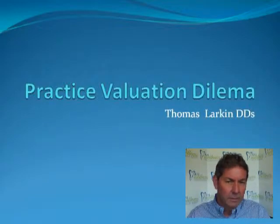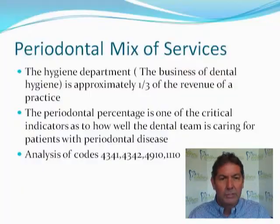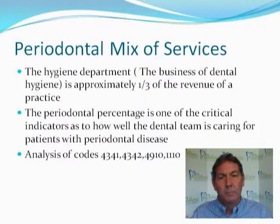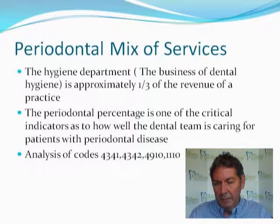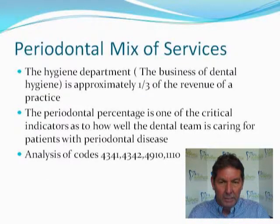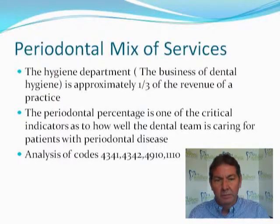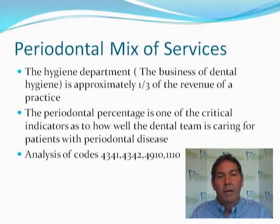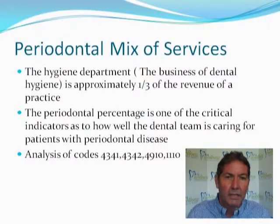This is Practice Valuation Dilemma Part 2, and it has to do with the periodontal mix of services. The first section had to do with PPOs. This is specifically about periodontal mix of services. The hygiene department, the business of dental hygiene, is about 1/3 of the revenue of your dental practice. The periodontal percentage is a very critical indicator of how well the dental team is doing for caring for patients with periodontal disease.